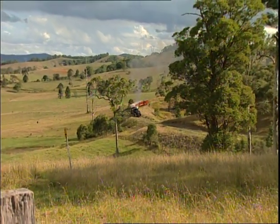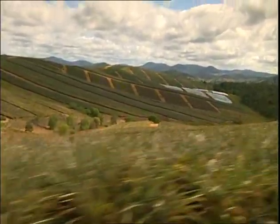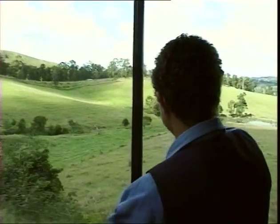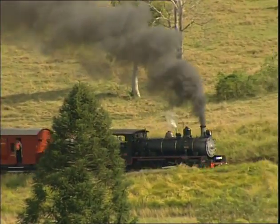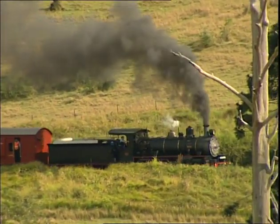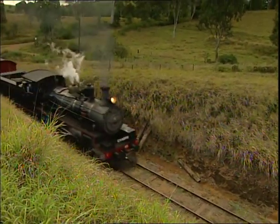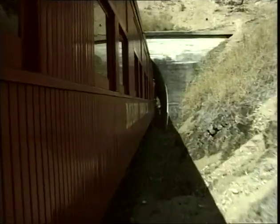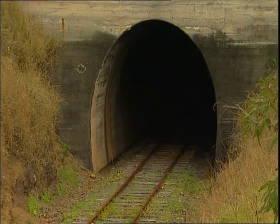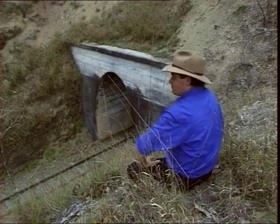On its 30-mile return trip, the train passes through some spectacular countryside. Natural scrub, pasture land, and pineapple plantations. Top spot. An excellent photo opportunity. It's an occupational hazard talking to yourself. Train buffs are renowned for it.